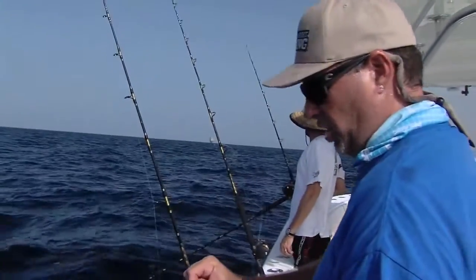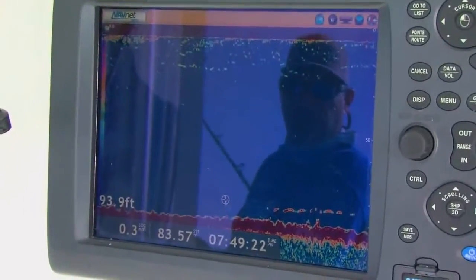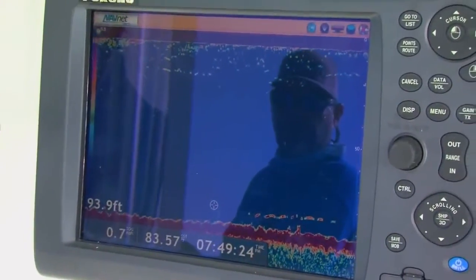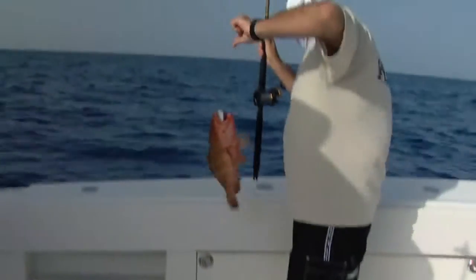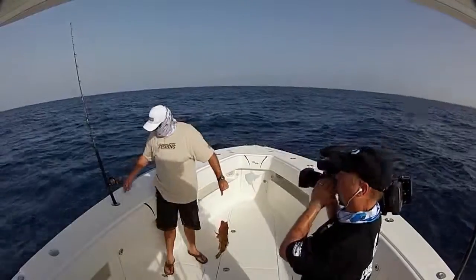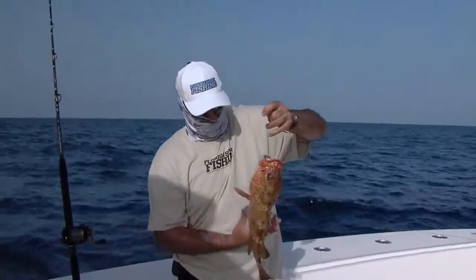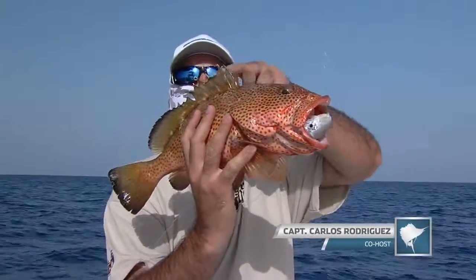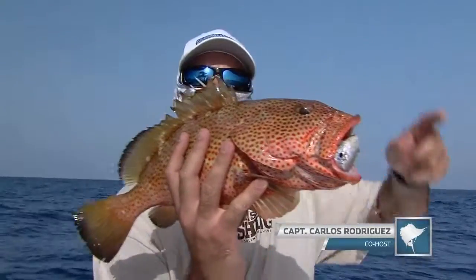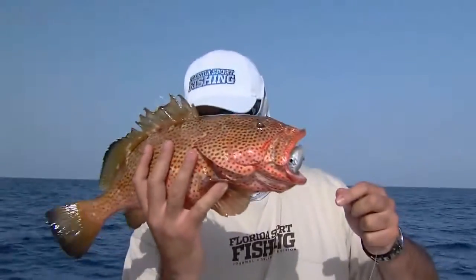Let's get re-rigged, chafed up the line there a little. Look at that fish right there on the bottom, right off the bottom, 5 feet, some nice readings. Little grouper, nice. Strawberry. Nice job. Pretty, got some pretty fins. Looks like he tried to get in the rocks. His fins are all banged up. That's from trying to avoid predators and fishermen like us, you know?